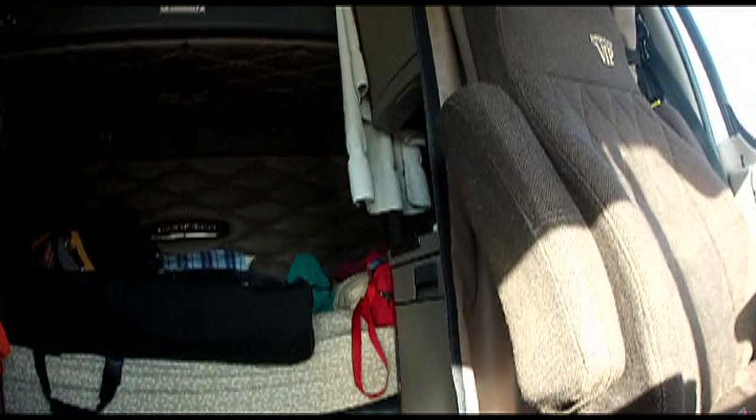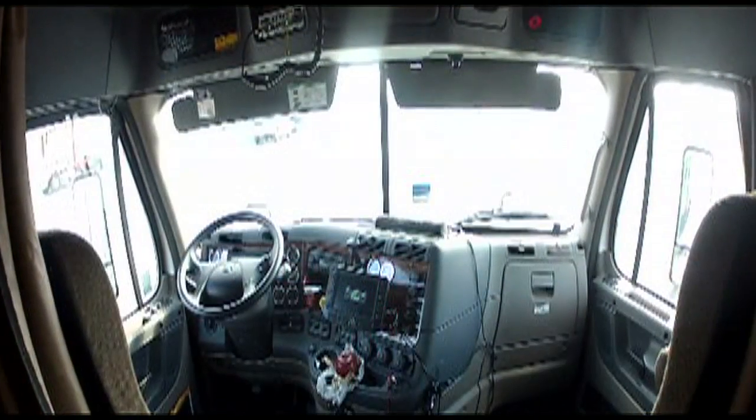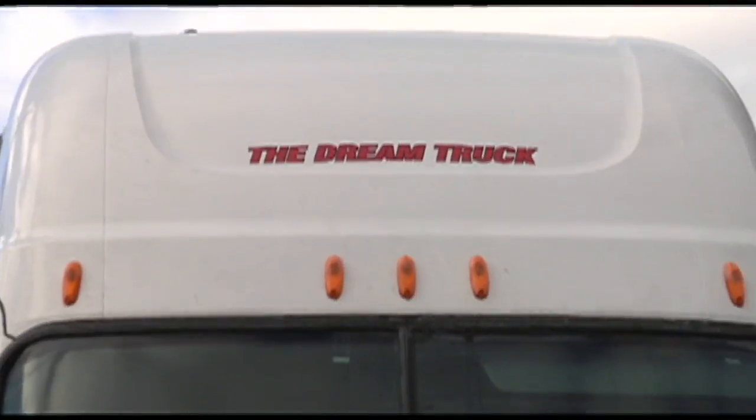Eldorado seats. You have to order them today. Back in 1994, when I first experienced Eldorado seats, you could order them in a truck, but you can't anymore.